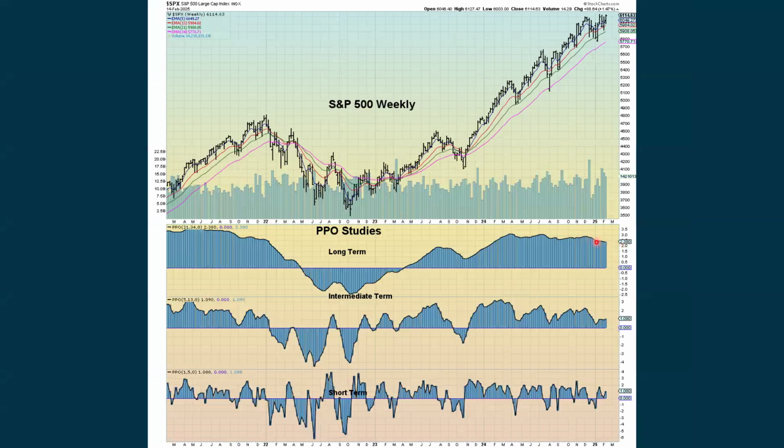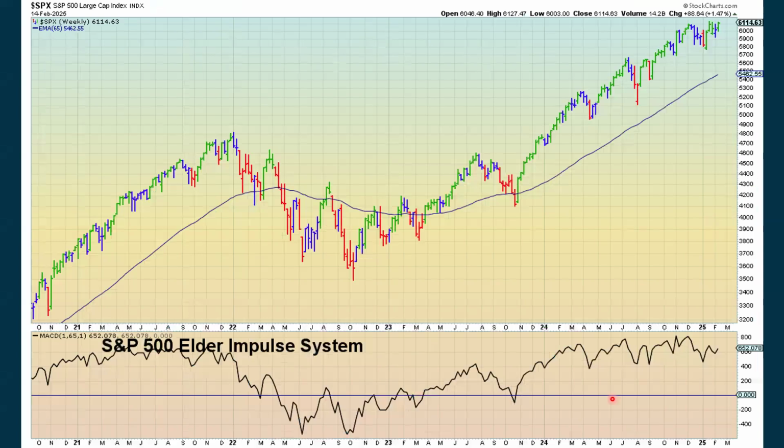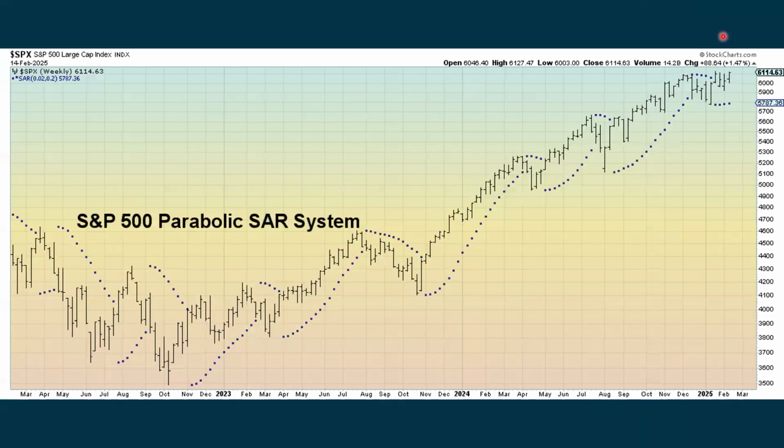And we're seeing a little bit of a drop off here with our long-term momentum, a little bit of an improvement in the intermediate term, and a bit of an improvement in the short term. And we're still positive. Actually, we've gone back to positive with the Elder's Impulse system for the S&P. We're neutral. Now we're back to green, which is positive.